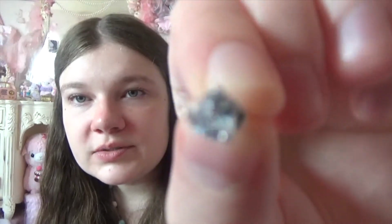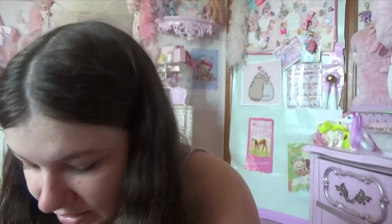Some other ones I got were these little cubic zirconia hearts. Wow! They're so cute. It's probably not going to focus, huh? Nope. But they're little hearts, and it says they're 925, which means silver. So it might be a silver base, but I got them at an antique shop. These are so cute.